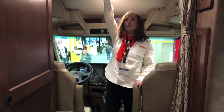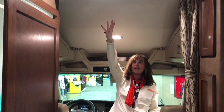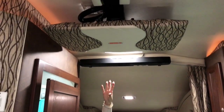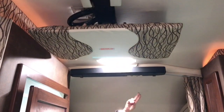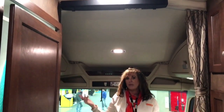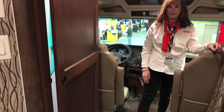Lots of headroom. We also have enough height in this sleeper to be able to put your TV on the ceiling, and you just push a button and the TV comes down. You got your surround sound system. So plenty of headroom height for somebody that's, you know, 6'6". Wow. Awesome. And this is the shower unit here, correct?